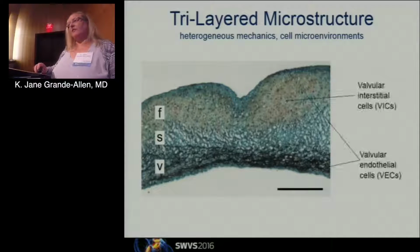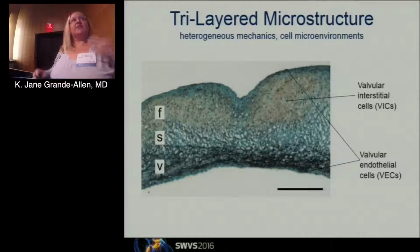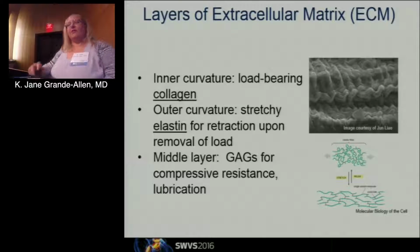And then, of course, on the inside, we have cells. We call them the valvular interstitial cells, interstitium meaning inside. And on the surface, there are valve endothelial cells. These are distinct cell types. They're a little unique from other types of cells that you would find in the body, and this is what my lab studies. So again, just to reiterate, the inner layer is largely collagen-rich and provides load-bearing.